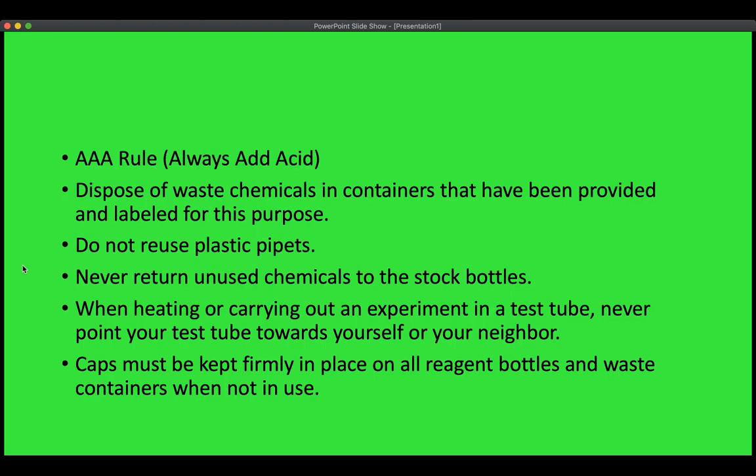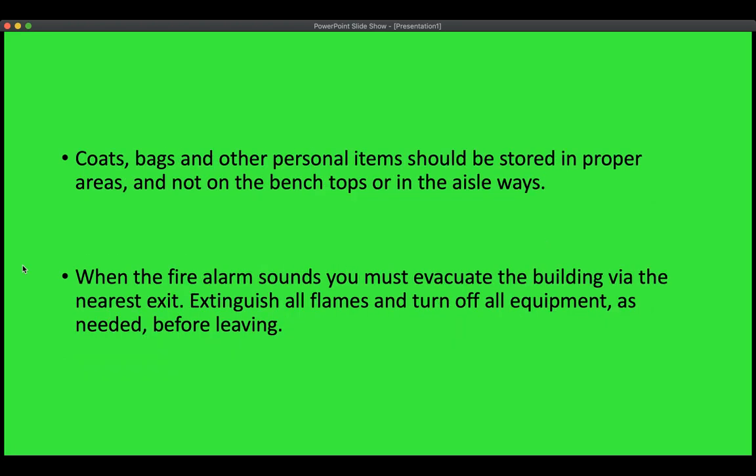Vapors in chemistry can be deadly. Okay, if you're exposing someone to the vapors that you are forming by heating something, you risk killing the person. So, when heating or carrying out an experiment in a test tube, never point the test tube towards yourself or your neighbor. Put the caps on the reagent bottles. Put the caps on, okay? We talked about where to store the coats, the bags and personal items.